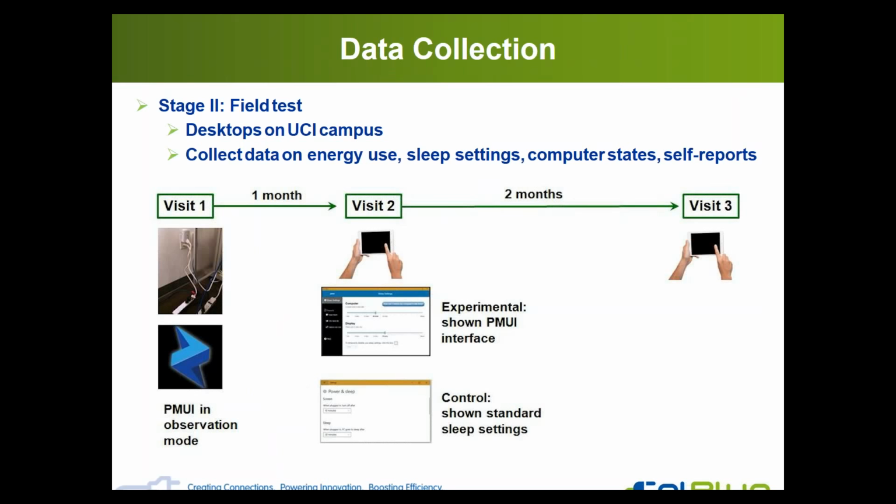And now we'll talk about how we're testing it. So stage 2 is the field test. We're looking at desktops on UCI campus, and we're collecting a lot of different kinds of data. On the one hand, we're collecting data on the actual energy consumption of these desktops in different states, the sleep settings themselves, the computer states, and by that I mean the off, on, sleep, and active, and the self-reports of various things.